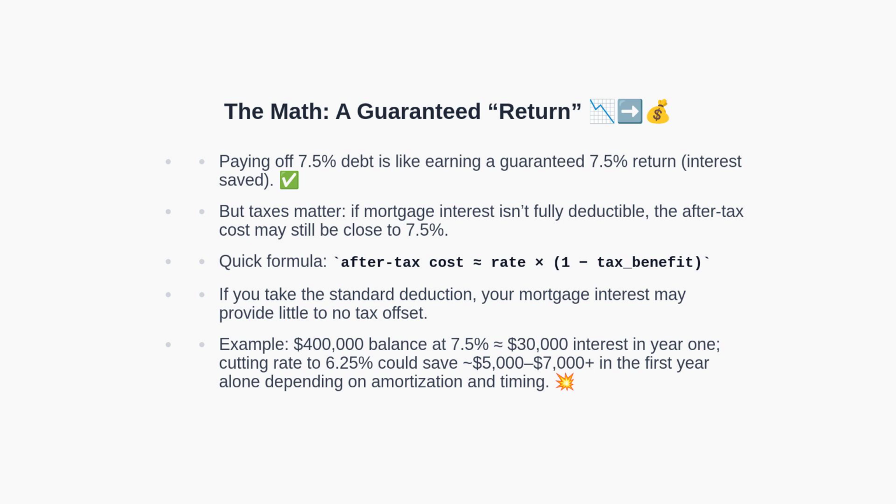Let's quantify the opportunity. Every dollar of principal you eliminate at 7.5% stops 7.5% interest from accruing. That's a risk-free return, in the sense that it's a cost you no longer pay. In practice, your after-tax cost depends on whether you itemize deductions and how much interest is actually deductible. Many retirees use the standard deduction, which means the mortgage interest might not offer any meaningful tax benefit. As a result, the effective cost often remains close to the sticker rate.